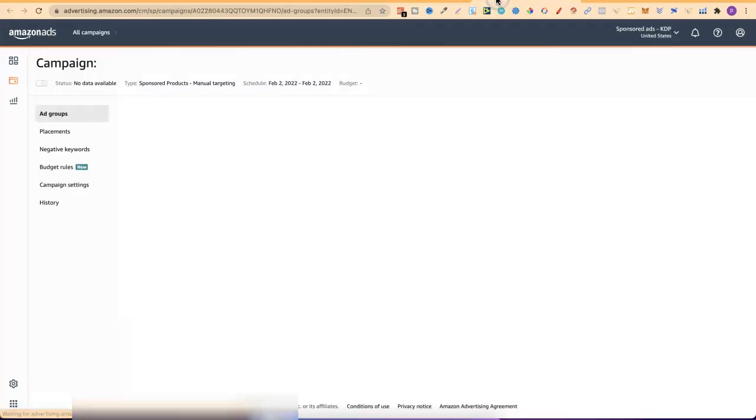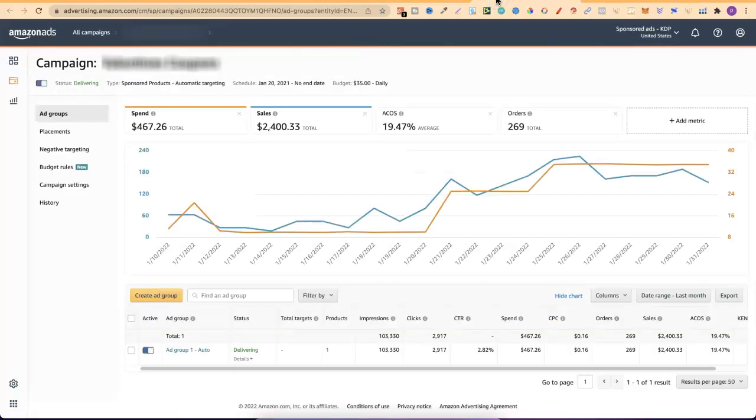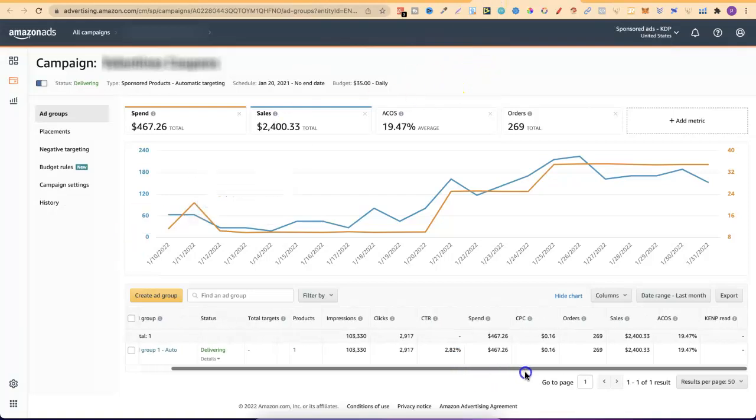Now, if we open this up in a separate tab, let's take a look at some stuff. I am going to have to blur a few bits out, but we can see, just with this ad, I spent $467, making $2,400 in sales, with the ACOS just under 20%. So this is a really good ad. It's just a shame that come mid-February, I'm going to have to pause the ad because there's no point running a Valentine's Day ad when it's not Valentine's.